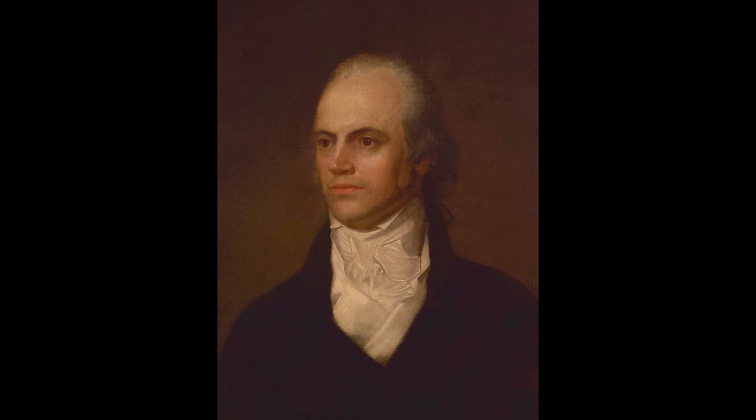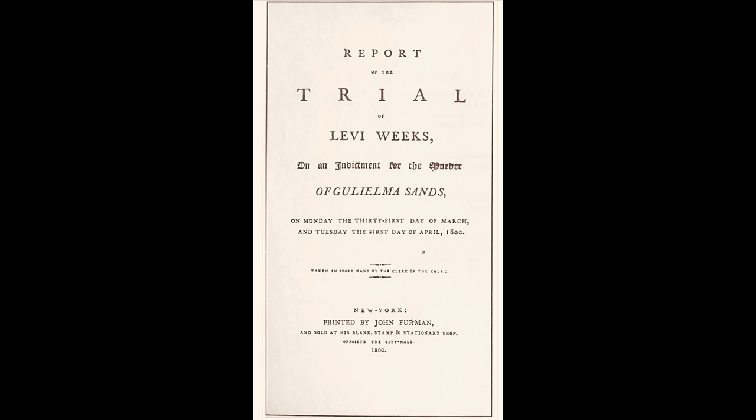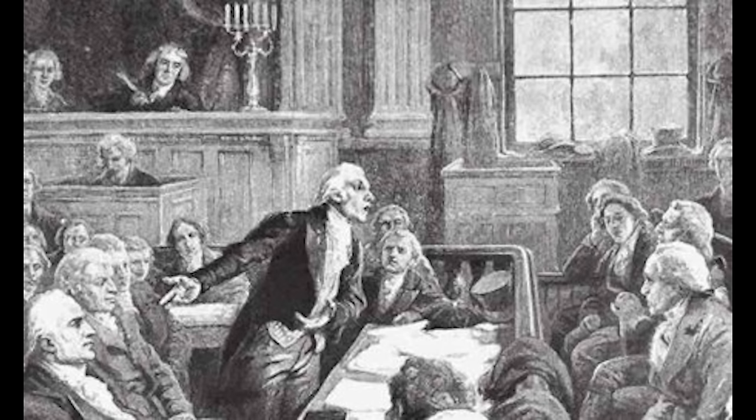Now, major members of that Manhattan Well Company were Aaron Burr and Alexander Hamilton, as well as his brother, Ezra Weeks. So when his fiancée was found dead in the bottom of one of those wells, all signs pointed back to Levi Weeks. Now, Aaron Burr and Alexander Hamilton came to his defense because they were a part of that Manhattan Well Company, and it is the first transcribed murder trial in U.S. history. So if you're at all interested, you can read through all of the minutes.